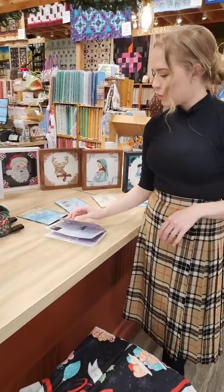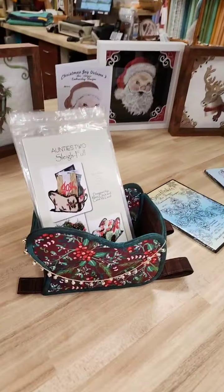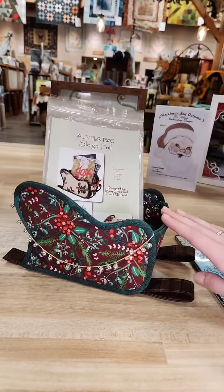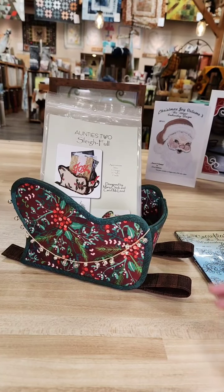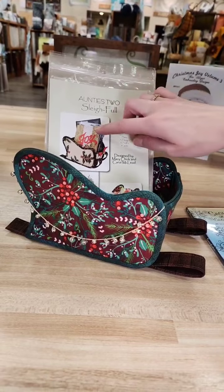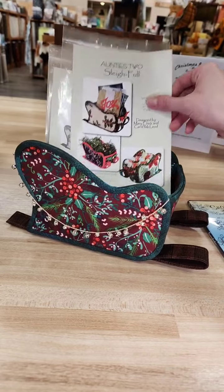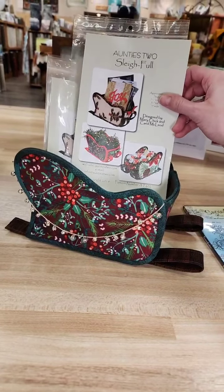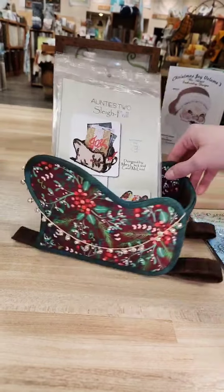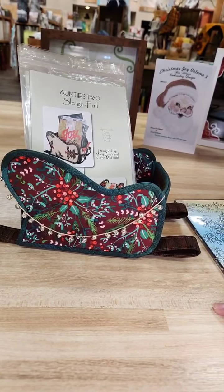We also wanted to shout out the little sleigh here, the mini sleigh. This is going to be a class that's coming up next week. You'll create this adorable little sleigh basket. It's an Auntie's 2 pattern. They give you a few different options. You've got some Christmas cards, some garland, some little candy that you could put in there as well. So lots of different options, but it's just an adorable little basket. And we added these little bells to it as well that are really cute.